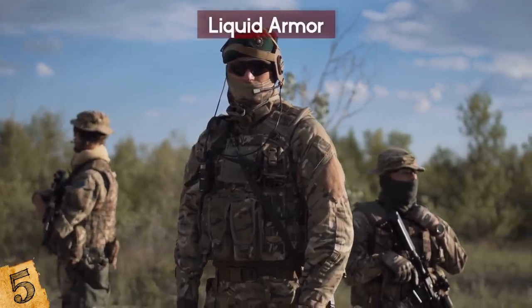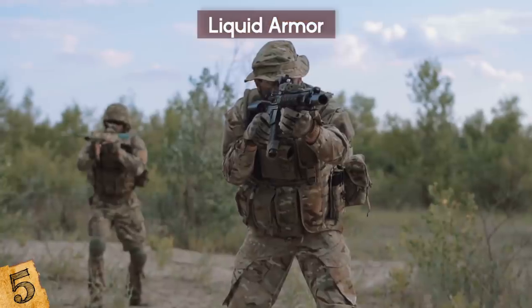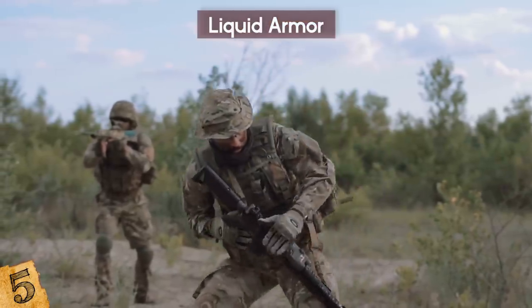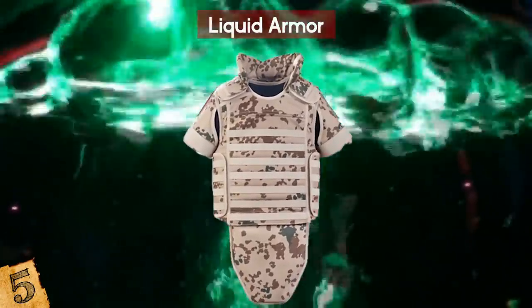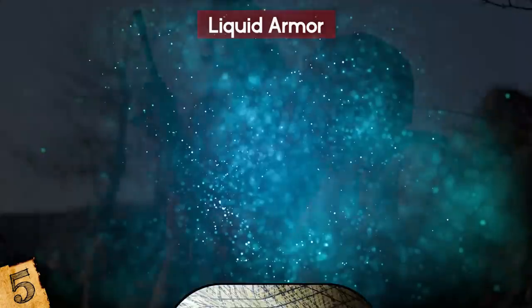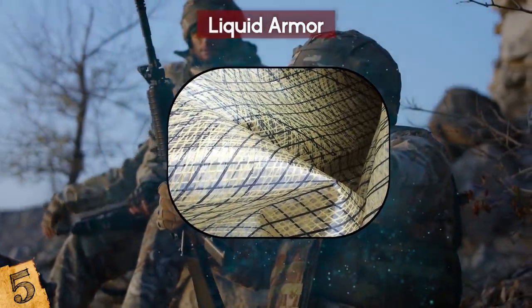Which do you prefer? In recent years, developers have started working on a new type of armor that will be lightweight and flexible without sacrificing protectiveness. It's called liquid armor, and it's created by adding liquid to existing armor materials. One of the main types of liquid armor currently being developed has a DuPont Kevlar foundation.